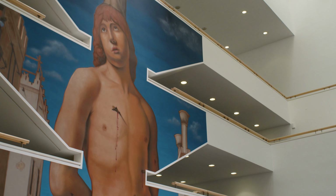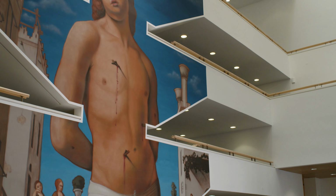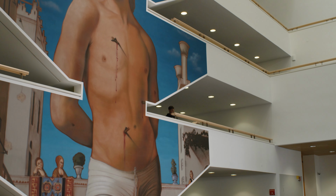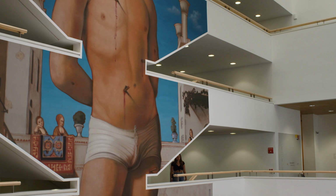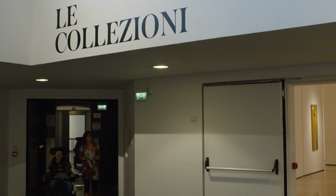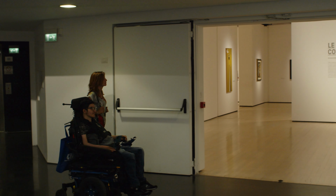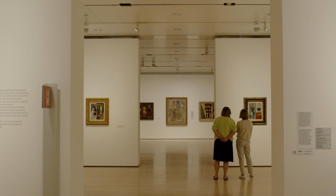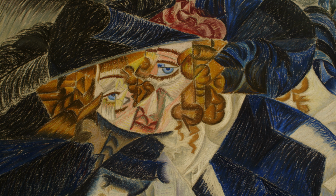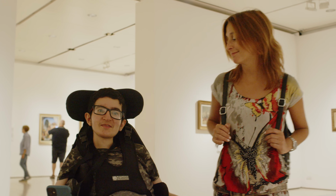Inside the museum, the space is organized on 4 floors, so as to offer different reading skills, in the alternation of mezzanines and large spaces. Continuing on the first floor, there are 2 exhibition galleries. One is dedicated to temporary exhibitions, the other to works from the permanent collection. The latter is a journey through 100 years of art history, between avant-garde and tradition, experimentation and returns to order.